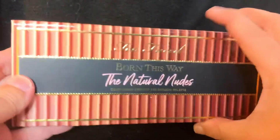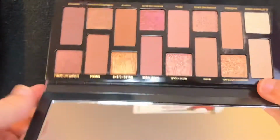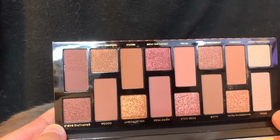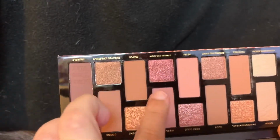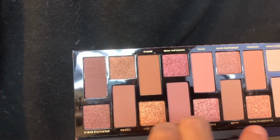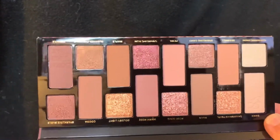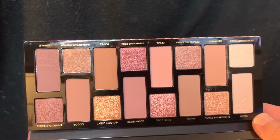Another one is the Too Faced Born This Way, the Natural Nudes. That is what she looks like. Again, just a gorgeous palette. All of your neutrals. Got a little pop there of some purple, well, more like pinky. This one looks a little chocolatey purple. And then you have the neutral shades there. There is a dupe for this in my affordable Ultimate Starter Kit. So if you want to find a dupe, check that video out.